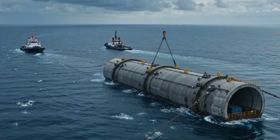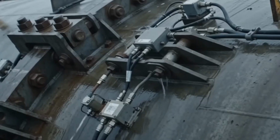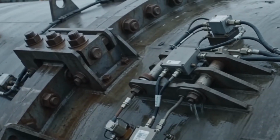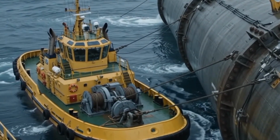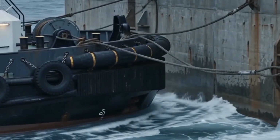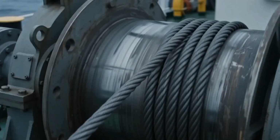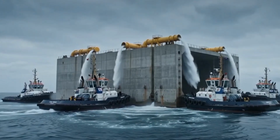Massive tunnel segment finally arrives at the site. Floating on the surface, it spans over 200 meters. This is high-stakes, deep-sea engineering at its peak. This is precision engineering on a massive scale. A fleet of tugs must guide the 20,000-ton block. Every movement is calculated to the millimeter.